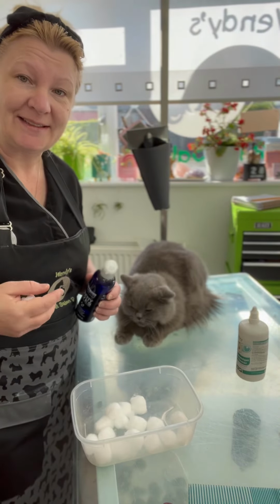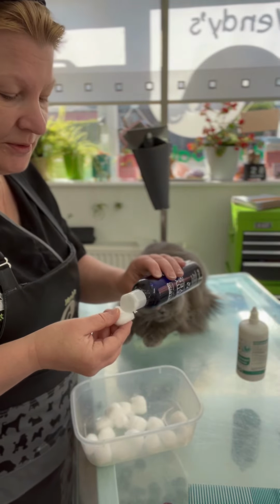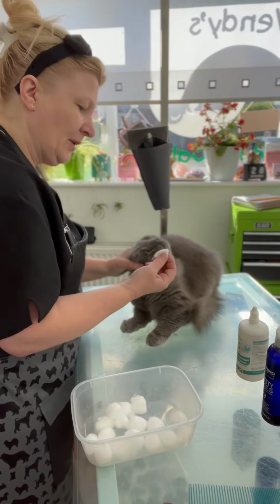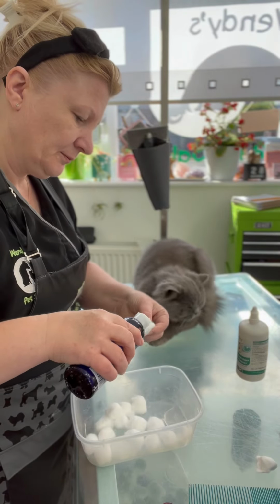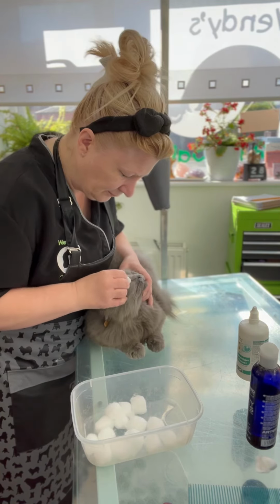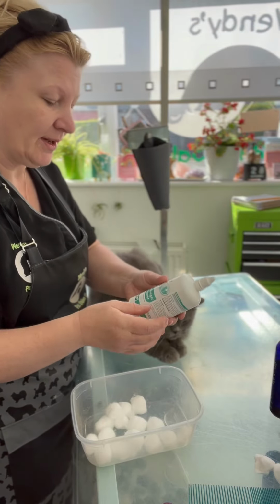So as part of my groom, I like to clean their eyes and their ears, as long as they're willing. I've just got some pretty eyes, which is for all animals, just to clean any muck that might be there. Eyes, and then I just have some vet ear cleaner, which is for all around animals. You can even use it on horses.